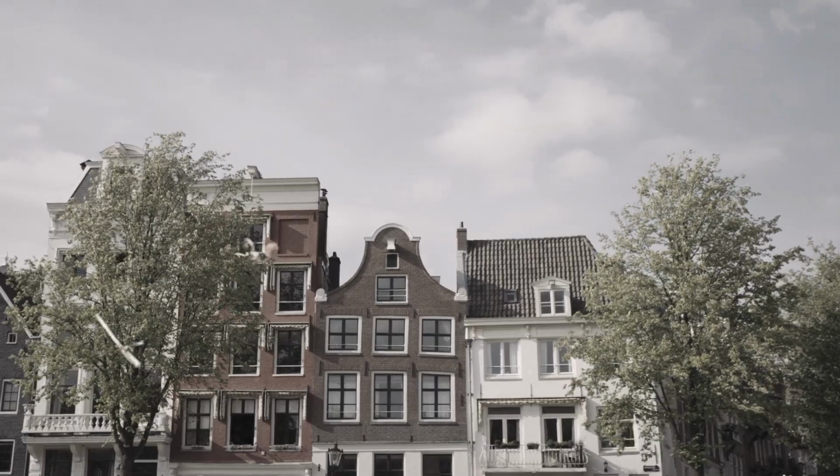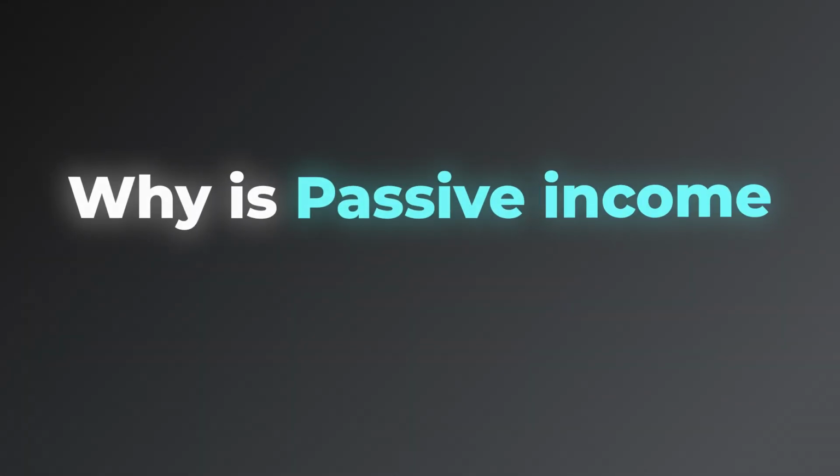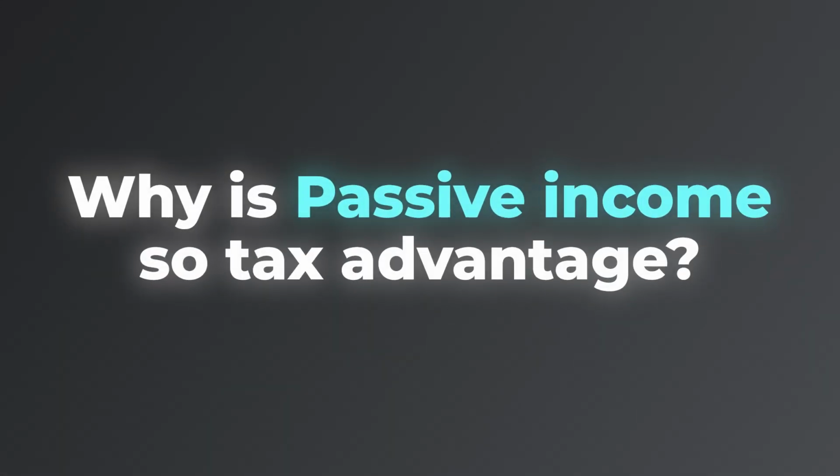Passive income is money that comes in daily, weekly, monthly without your effort, meaning you're not trading time for money. Think about rental properties or dividend investments or even a side business. Why is passive income so tax advantaged? I don't know.